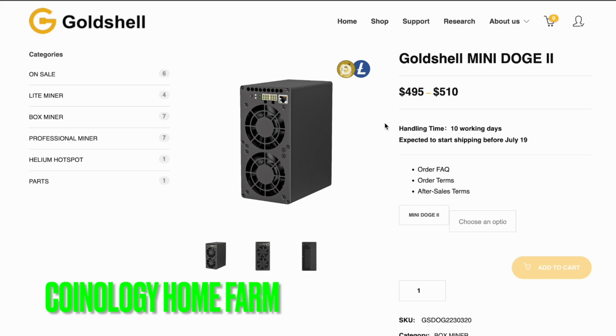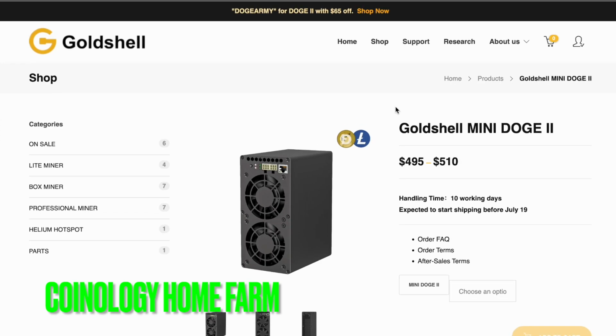If nothing really exciting comes out, I'm going to be looking for these Goldshell Mini Doges. I plan to purchase 3 of them, and I would like to see them drop down into about the $400 to $350 range.